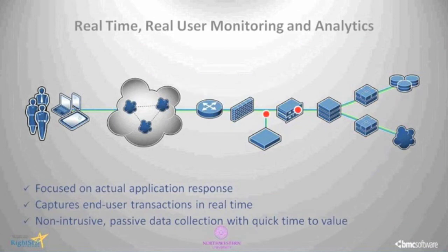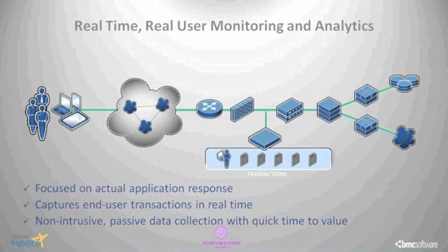So, Dana used some of these words, and I'll just reinforce them here. The EUEM product is real-time, real-user monitoring. So it's not a synthetic transaction. It actually is mirroring the web traffic. This is important. Dana mentioned the fact that it's not impacting network traffic whatsoever, and that's because there's basically a passive data collector in place that's making a copy of the web traffic as it comes through. So all of the traffic that comes through is copied, and then it's run through real-time analysis as it comes through.